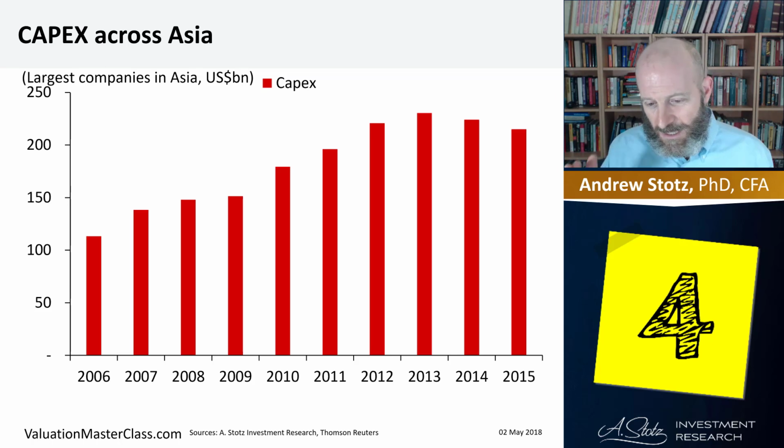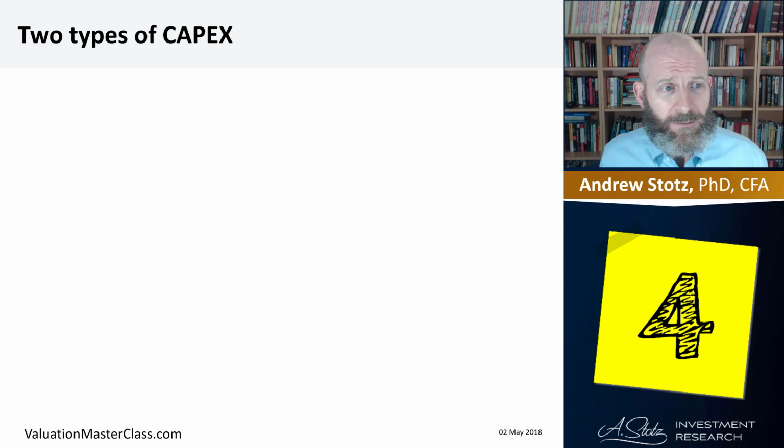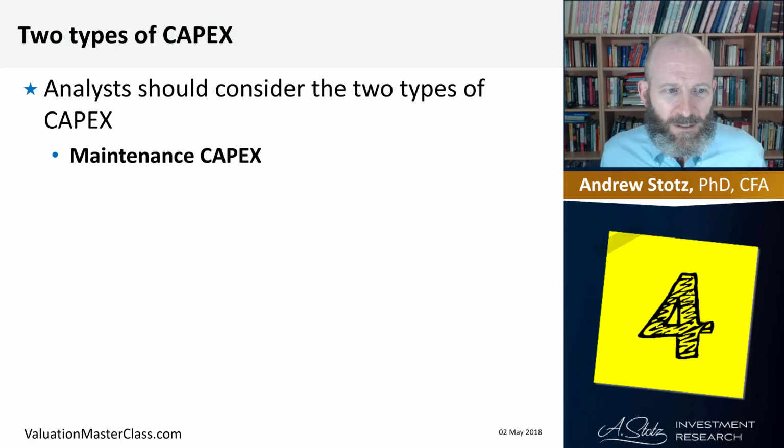And we can see it started to come down in 2014 and 2015. But that's the total amount of Capex that the companies are spending. All right, so now let's break that into two parts. The first part is maintenance Capex. Now, we already looked at that a little bit earlier by looking at that depreciation of 20 and saying we'd have to invest 20 to offset the amount that it's depreciating.